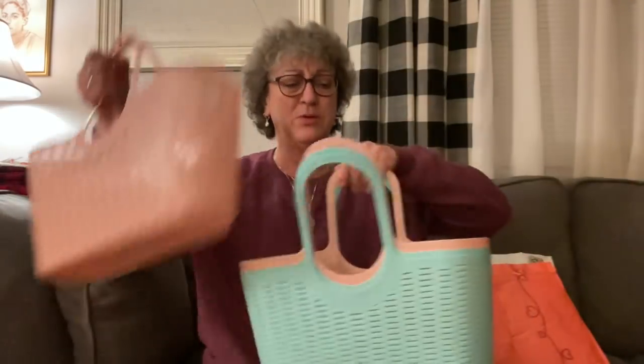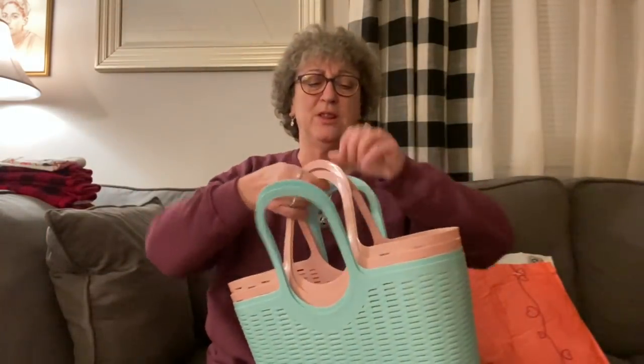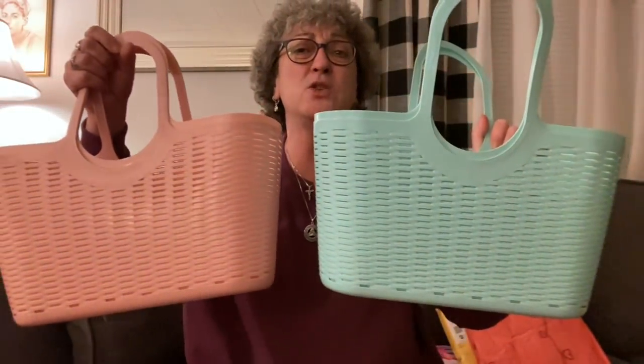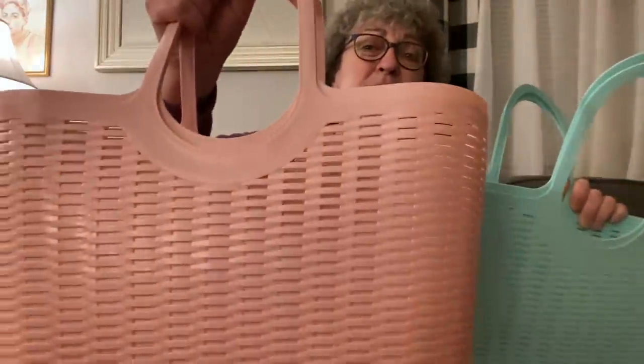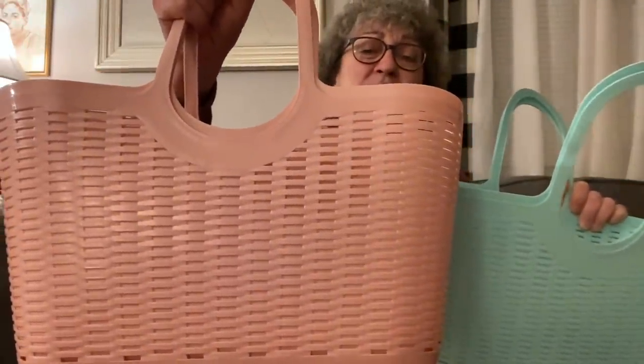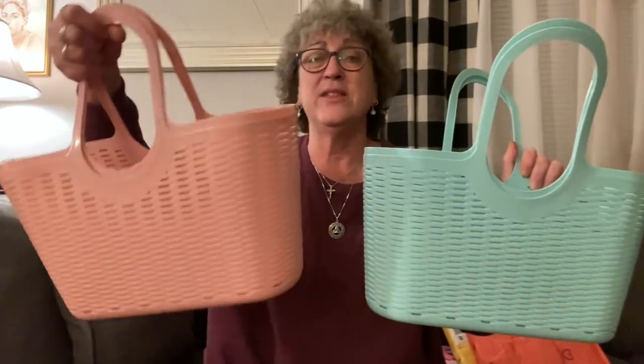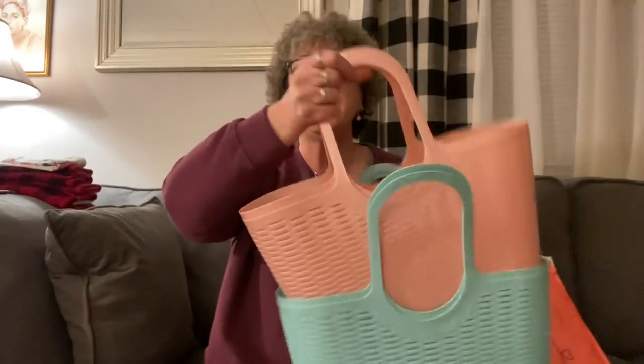So I got two of the pink and two of this beautiful, beautiful blue. I absolutely love this turquoise. It also came in gray and a peach color. This looks peach, but it's really not. If it's coming up pink, I'm glad. But there's a pink and then there's a peach color, almost like coral. I'd say coral color. Yeah, but these are amazing.